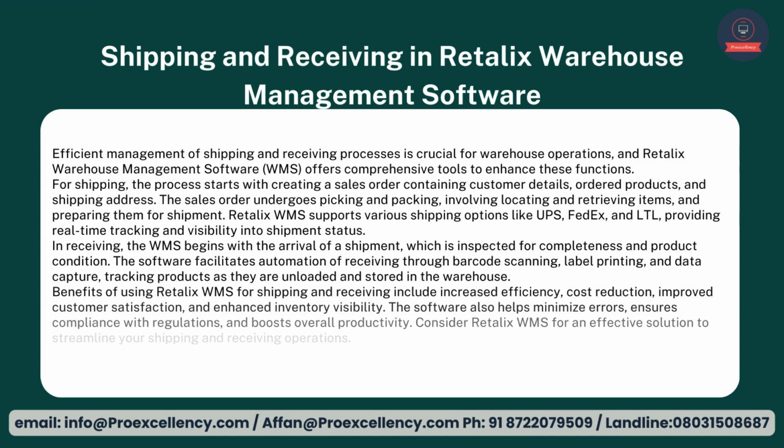Shipping and receiving in Retalix Warehouse Management Software. Efficient management of shipping and receiving processes is crucial for warehouse operations, and Retalix Warehouse Management Software, WMS, offers comprehensive tools to enhance these functions. For shipping, the process starts with creating a sales order containing customer details, ordered products, and shipping address. The sales order undergoes picking and packing, involving locating and retrieving items, and preparing them for shipment. Retalix WMS supports various shipping options like UPS, FedEx, and LTL, providing real-time tracking and visibility into shipment status.